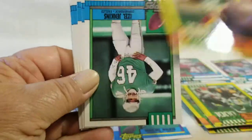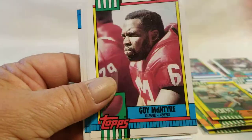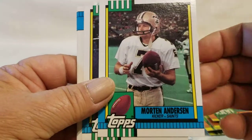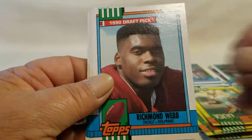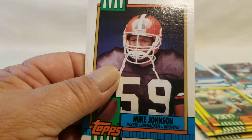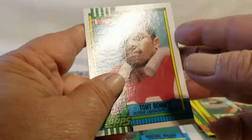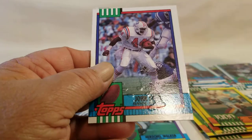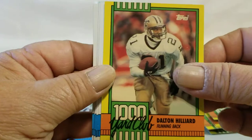Art Monk, 1,000 Yard Club. Jim Kelly, another nice one. Morten Andersen. Aldis Anderson. Draft pick, Webb. Steve Saxon, Cowboys. Well, Mike Saxon, I'm sorry. Tony Bennett, draft pick. Dalton Hilliard, 1,000 Yard Club.